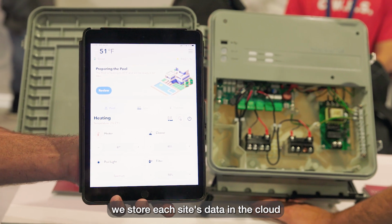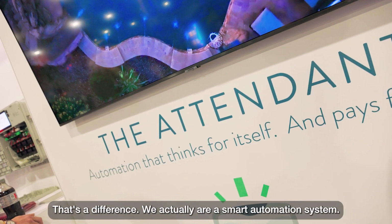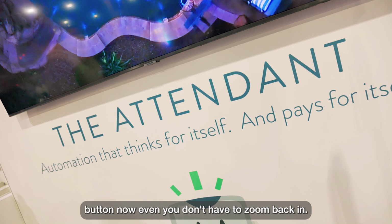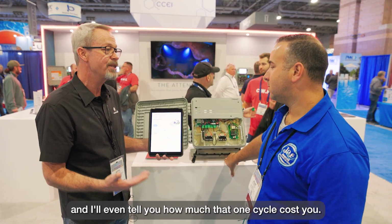We store each site's data in the cloud, and we learn every single time they heat the pool. That's the difference. We actually are a smart automation system. Unbelievable. Touch that review button. You don't have to zoom back in, but touch that review button. I'll even tell you how much that one cycle cost you.